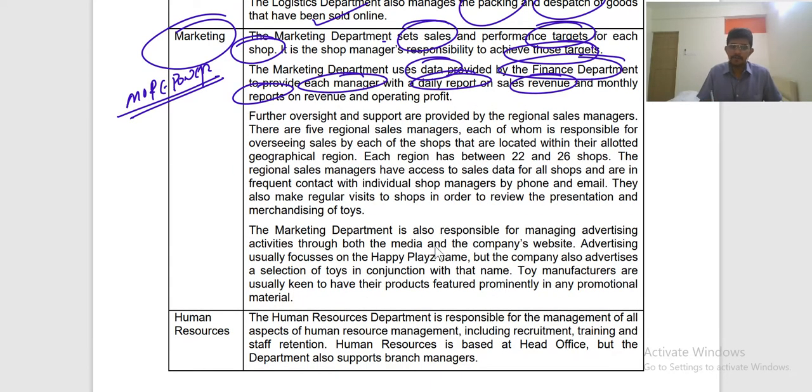Further oversight and support is provided by the regional sales managers. There are 5 regional sales managers responsible for overseeing the shops located in their allotted region. So they are divided into 5 regions also. That shows the scale is very huge. Each region has 22 to 26 shops. The regional managers access the sales data and are in frequent contact with shop managers by phone or email. They also make regular visits to the shops to review the presentation and merchandising of the toys.